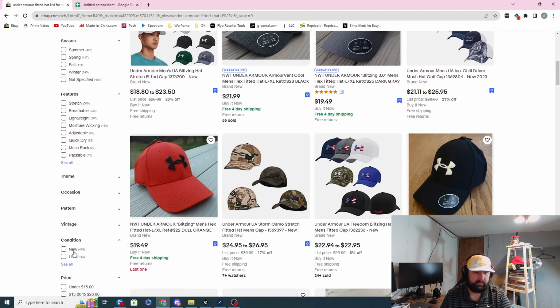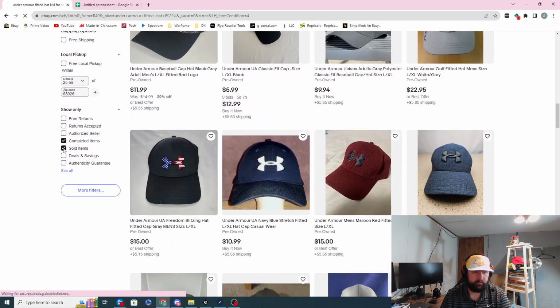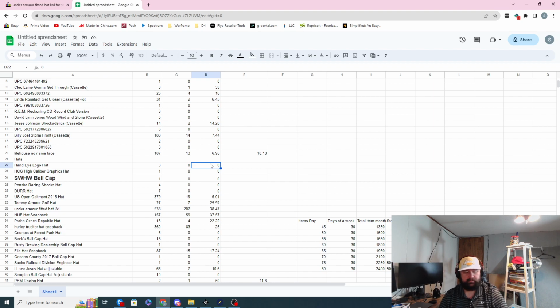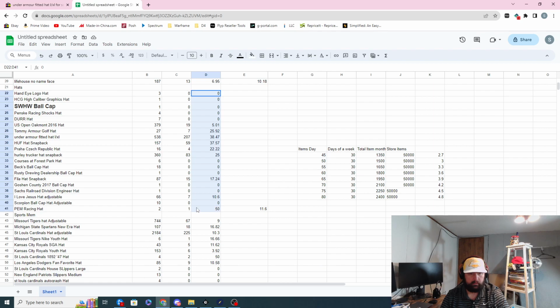So this one is 539 used. Let's go to sold. This one is 206 sold, so 538, 207. It's a 38% sell-through rate. So y'all kind of get the gist here, right? So I went through, I did all these 20 hats. I did a total of 20 hats. The sell-through rate for the 20 hats was roughly 11.6, so 11.6015. So the sell-through for the 20 hats that I did was 11.6.